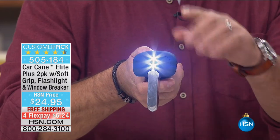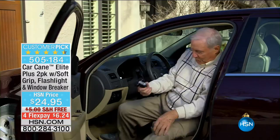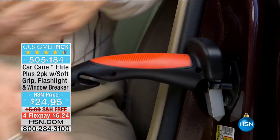Then we've got the LED lights right here, included. There are two super bright ones that you can use to look in your purse, find your keys, look for the keyhole, look for black ice when you get in the car. And this is how it works. Look at that. This simple.